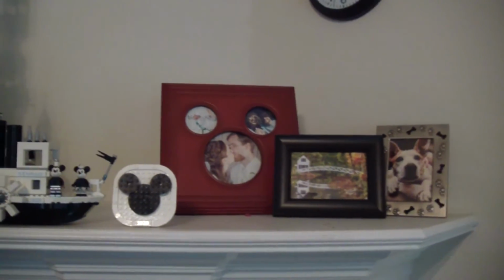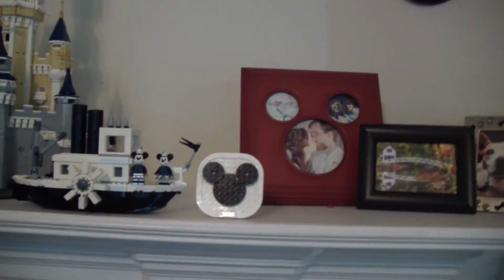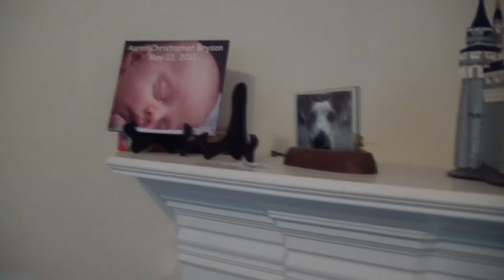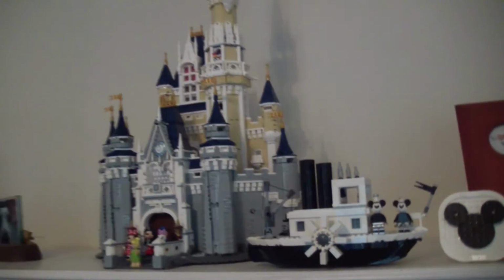There's a picture of my wife and I on our wedding day, and we've got pictures of our dog, and that's my son when he was a baby. My daughter has a book around here too. I guess she's been looking at it, so it's not there. But anyways, that's not Legos.